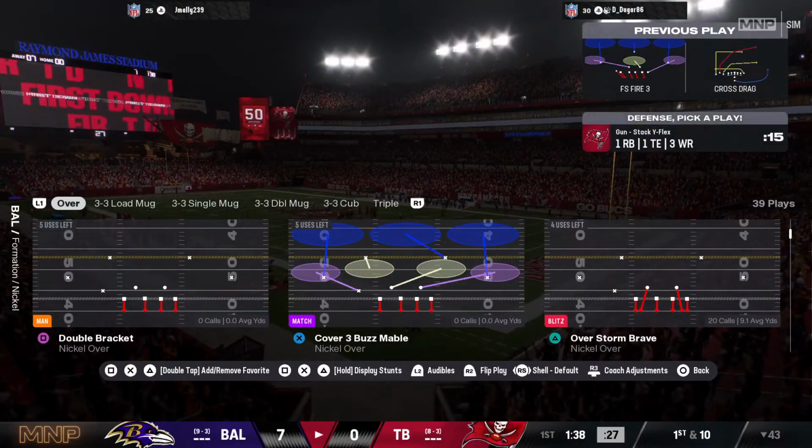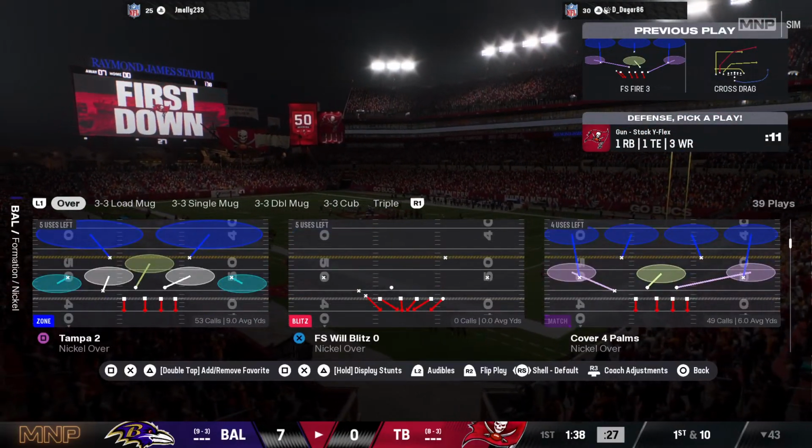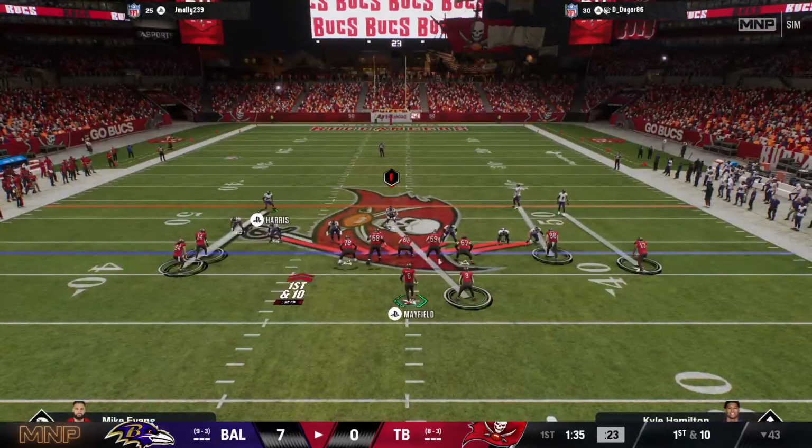Mistakes happen in this league and in this game, and you never want to punish a quarterback for making a mistake. You want to see him continue to produce. Let's see how they attack this 1st down, Brock, from the 43.